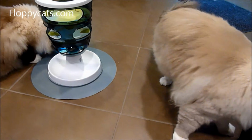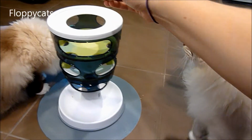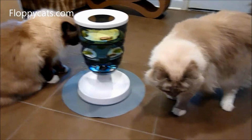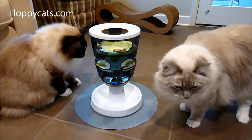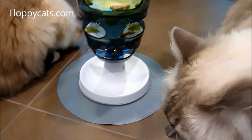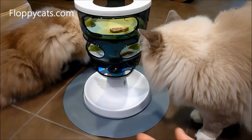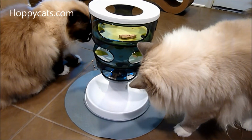The only negative, per se, of this is for a cat like Chiggy, who has problems with zits when it comes to plastic. It depends on how your cat eats. So if your cat eats from this tray right here, then that might be an issue. But if they pull it out like Charlie, then it's not going to be as much of an issue.